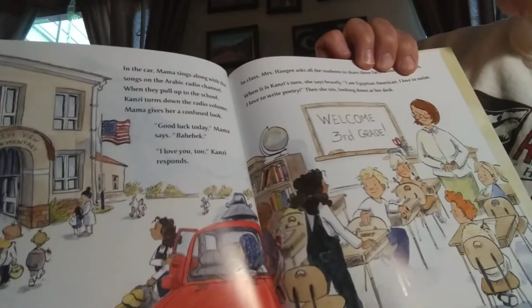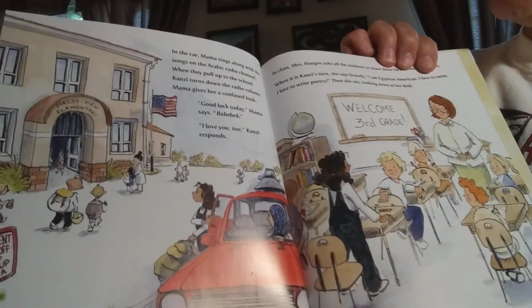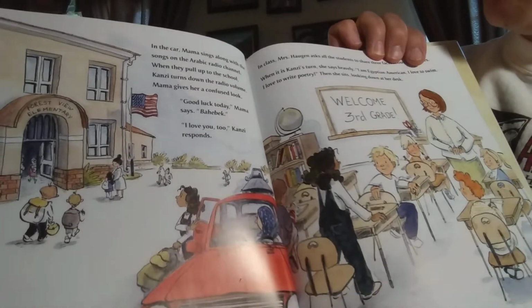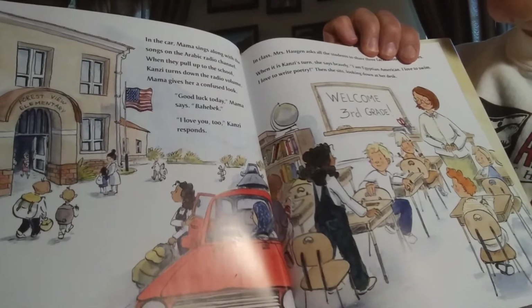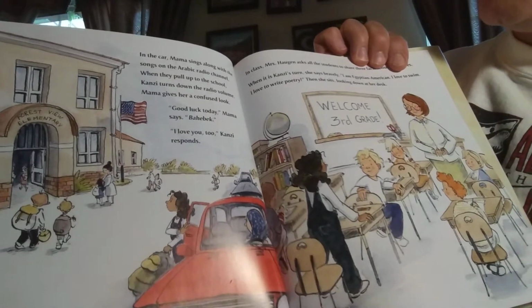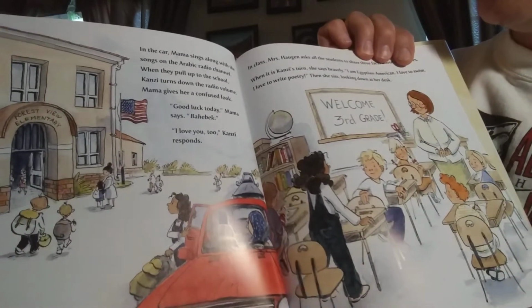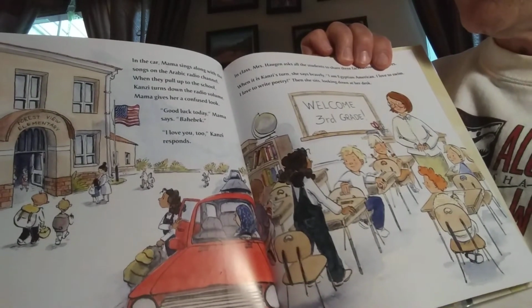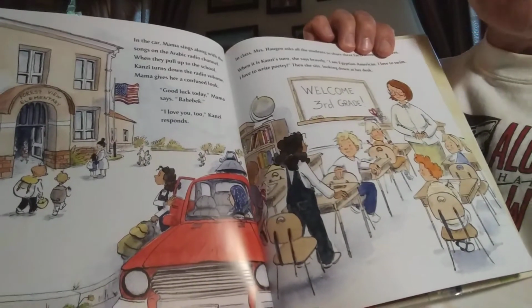Isn't that great? In the car, Mama sings along with the songs on the Arabic radio channel. And when they pull up to school, Kanzi turns down the radio volume. Mama gives her a confused look. "Good luck today," Mama says. "Bahebak." "I love you too," Kanzi responds.